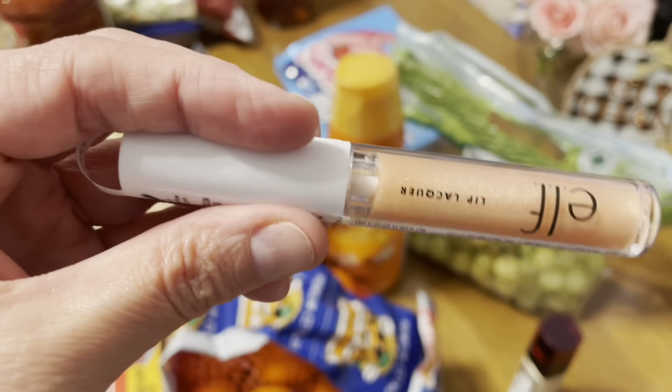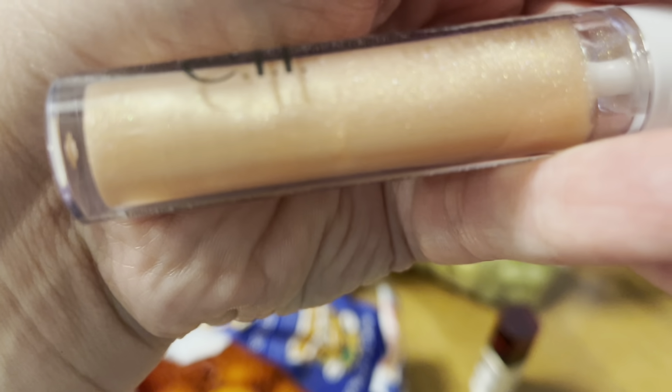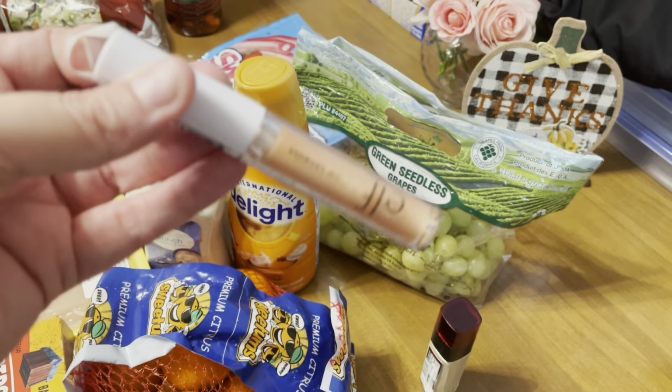I also opted for a lip gloss. This is made by e.l.f. I went for like a champagne-y color because when I married Ron, I had a lip gloss this color I wore in the wedding, and it was made by NYX, I think. Oh my gosh, so good.